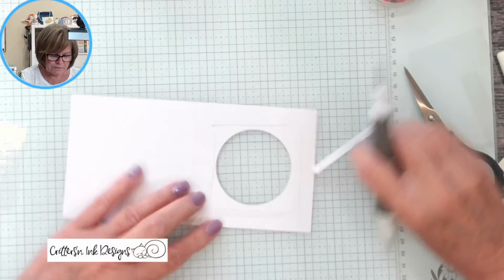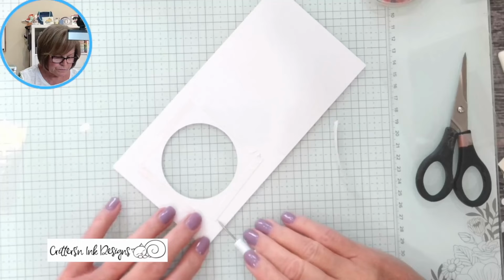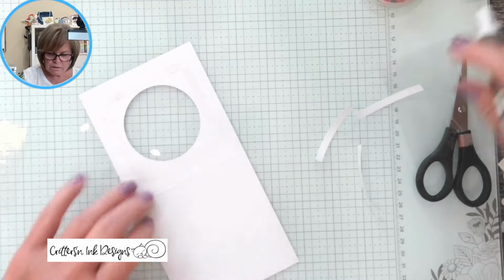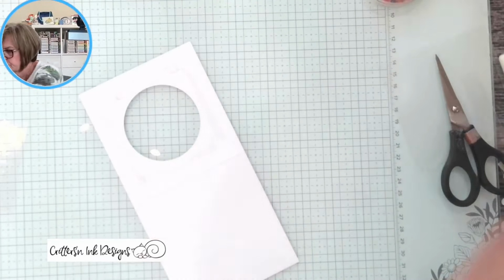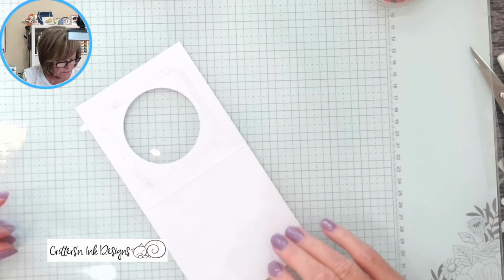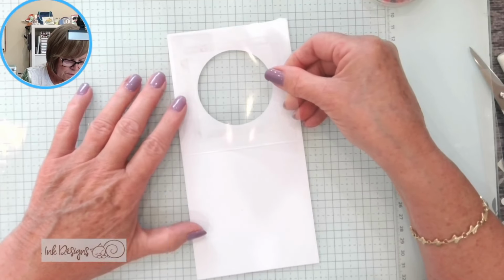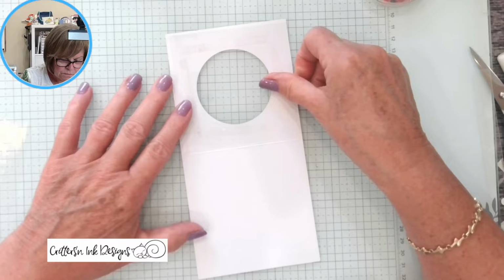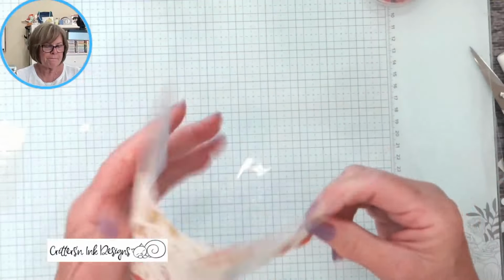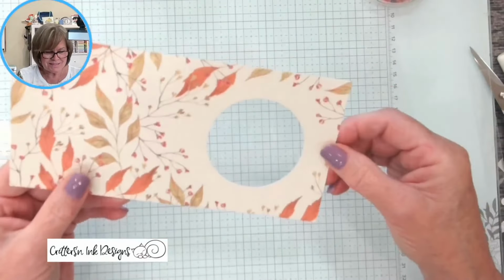Yeah, it was meant to be. So I'm just going to pop this off. So I've cut the window sheet to 3 7/8 by 3 7/8 because that's 4 by 4. Okay, so make sure I've got the right one here because I have a couple. Yeah, so I'm just going to center this right on my card base. There. So there's our window. And I'm not going to fold it.